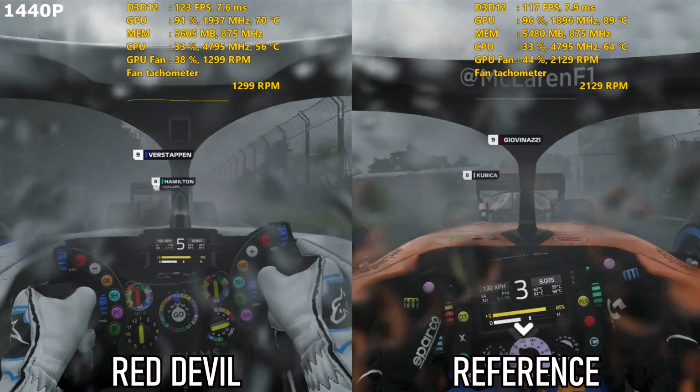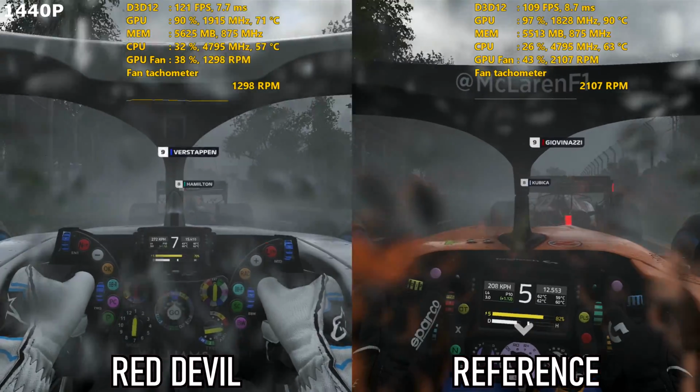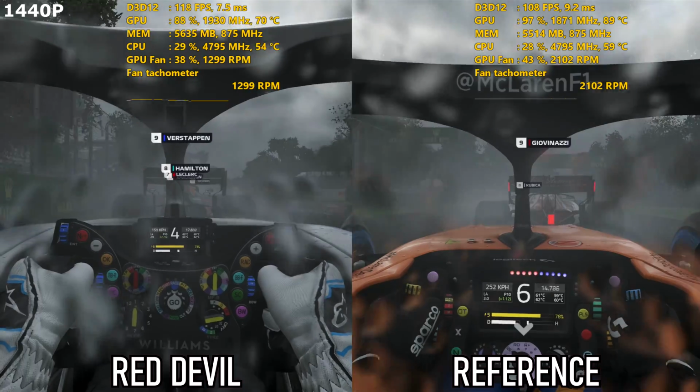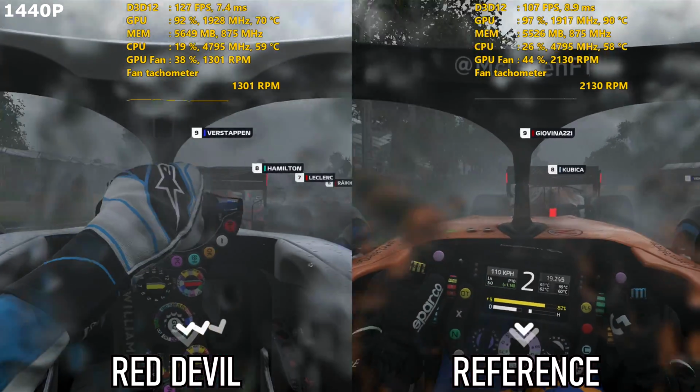So that's really the main thing that you're gaining here with the PowerColor Red Devil card: it's going to run cooler, it's going to run quieter, and you're not going to need to work those fans as much. You can leave it at the stock fan curve and it's going to be absolutely fine.